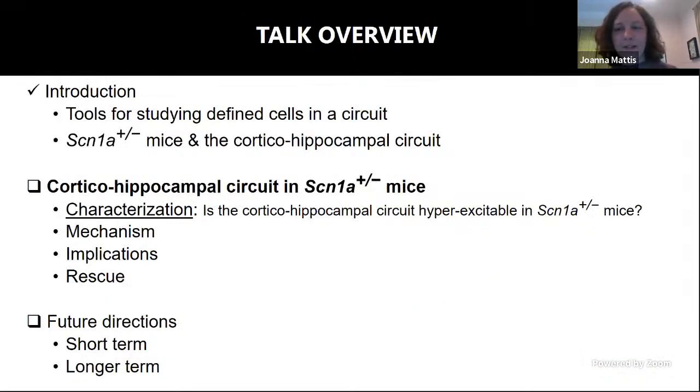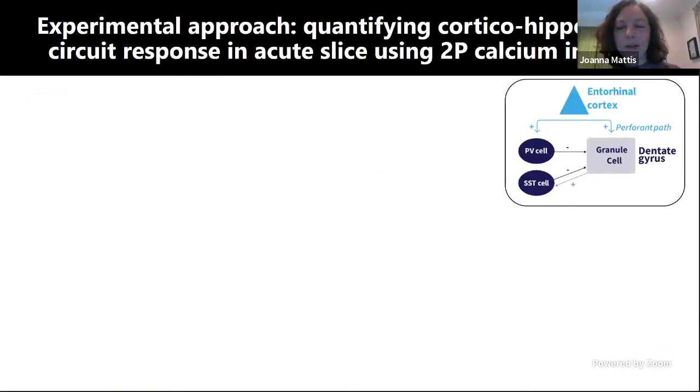So I'll now move on to the data portion of the talk, in which we begin by characterizing the circuit in SCN1A mice. So basically asking the question, is this corticohippocampal circuit hyperexcitable in the SCN1A mice? And my experimental setup was as follows. So I electrically stimulate the perforant path and then use 2-photon calcium imaging to record the resulting activation of granule cells within the dentate gyrus.